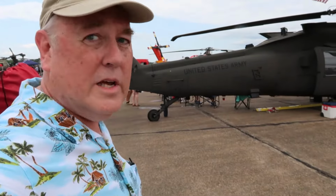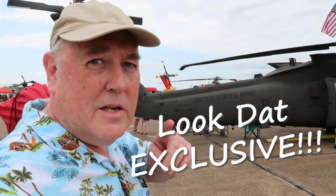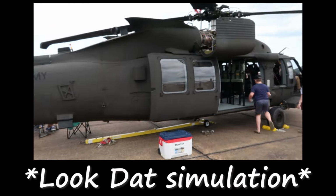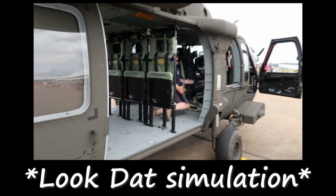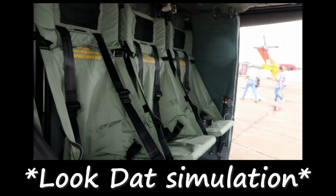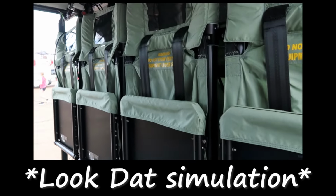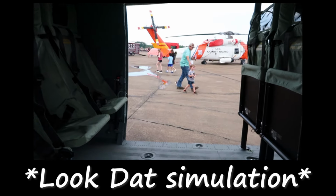This is a Look Dat secret simulation. It's a Look Dat exclusive. We're gonna simulate getting inside the helicopter. Watch this. All right, and here we go. The door's open for us, so we don't have to do that. And you hop in and look, there's your cool chairs you can get in. And your friends can sit right here when they fold those down. And that's pretty much it. Then you fly out the other side if you're not careful.